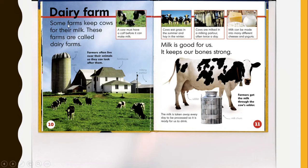Dairy farms. Some farms keep cows for their milk. These farms are called dairy farms. And farmers often live near their animals so they can look after them. As an example here, this one has a label of a farmhouse. In the milking parlour, where the cows get the milk out, the cow is in the milking parlour just right next door. And then there's a barn and a silo for keeping food, no doubt, and other things.